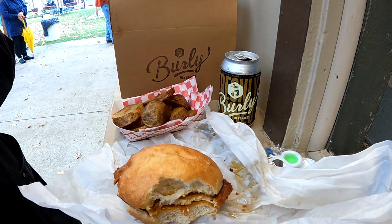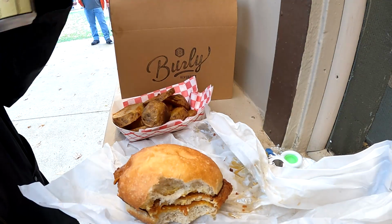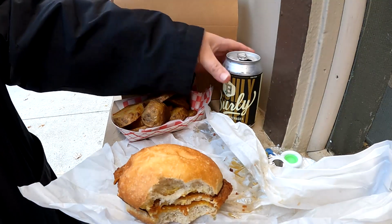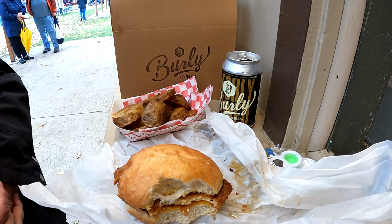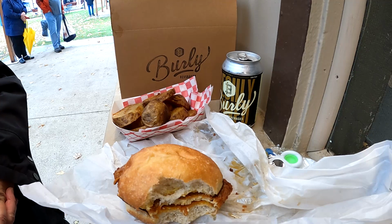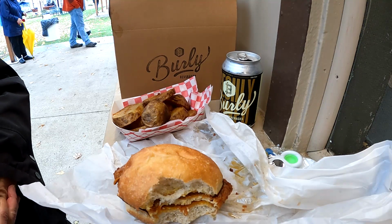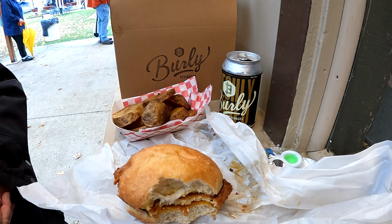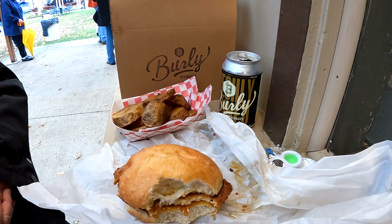Try the sarsaparilla. See what you think of that. Sarsaparilla, yeah. But interesting, you don't get sarsaparilla very often. So we're gonna finish our second lunch here, and then I think probably we're gonna head out. But let's see what happens after we finish eating.